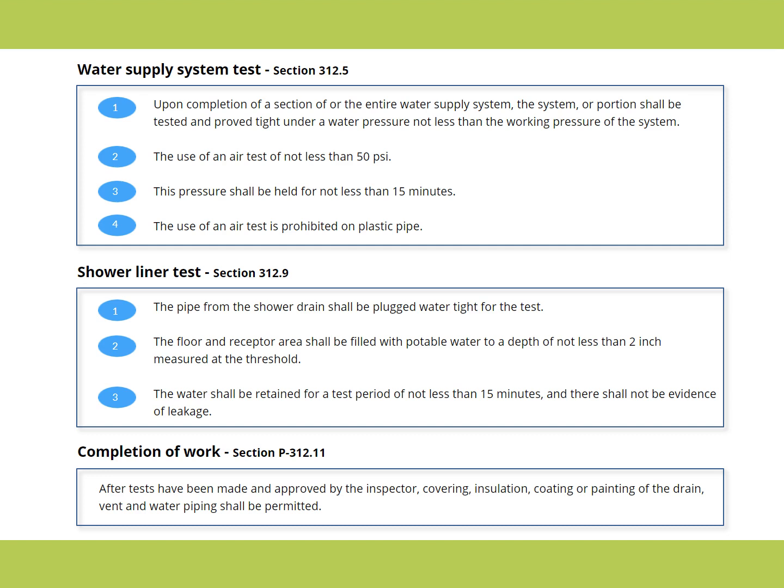Section 312.9 provides details on shower liner tests. The pipe from the shower drain shall be plugged watertight for the test. The floor and receptor area shall be filled with potable water to a depth of not less than 2 inches, measured at the threshold. And the water shall be retained for a test period of not less than 15 minutes, and there shall not be evidence of leakage. After tests have been made and approved by the inspector, covering, insulation, coating, or painting of the drain, vent, and water piping shall be permitted.